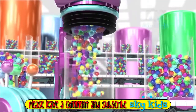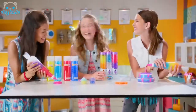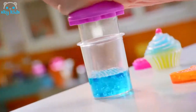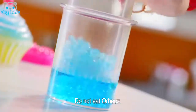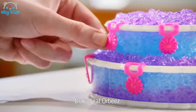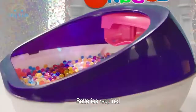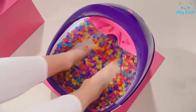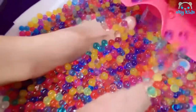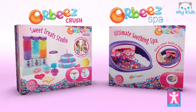Orbeez Crush, a whole new way to craft and play. With the Orbeez Sweet Treat Studio, choose your Orbeez color, crush them up, and make sweet creations. You choose, crush, create, and decorate. The ultimate soothing spa. Feeling stressed out? The ultimate soothing spa's waterfall is the perfect way to end your nerve-wracking day. Orbeez Crush, an ultimate soothing spa. From Character.